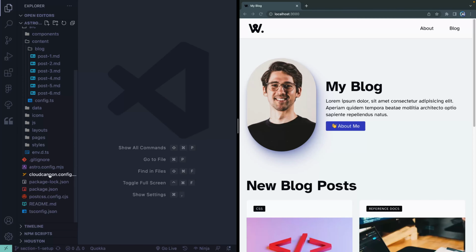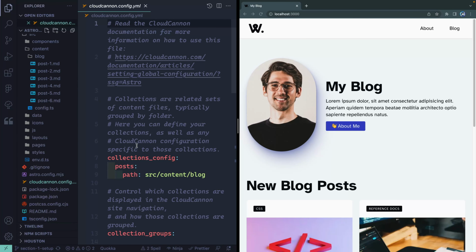now I've got this CloudCannon config right here. So it's gone ahead and done that, and it's just added it again as a new commit. So everything is up and running, and I can edit it here and push it back the other way, and just like that, everything should work.